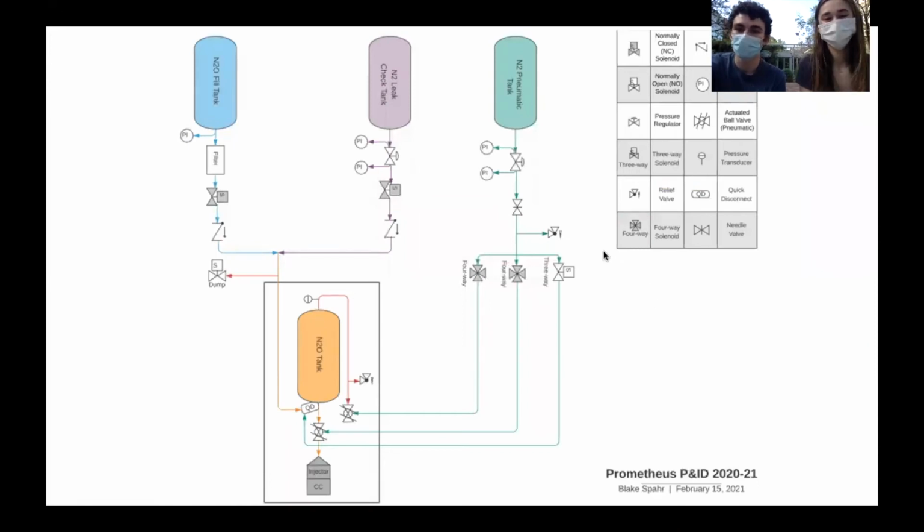Here is an overview of our plumbing system, the P&ID. You can see that we use 3 bottles during our fire process. We have a nitrous bottle for our oxidizer. We have a nitrogen bottle for our leak checks that we do pre-fill. And then we have a nitrogen bottle that we use for our pneumatics to control our vent and also our main propellant valve and our quick disconnect.